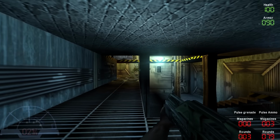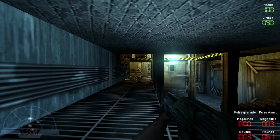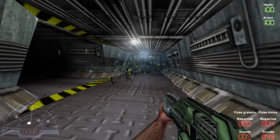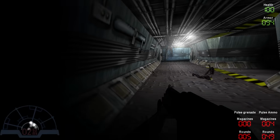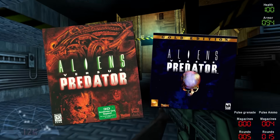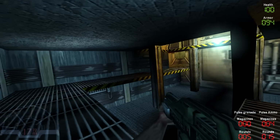The third mission in this campaign is the reason why I could never beat this game as a kid until that gold edition came out. Yeah, you see, some people might remember that there were originally 2 versions of the game, the first one back in 1999 and then the gold edition in 2000. And it wasn't until that gold edition that they added in manual save points.